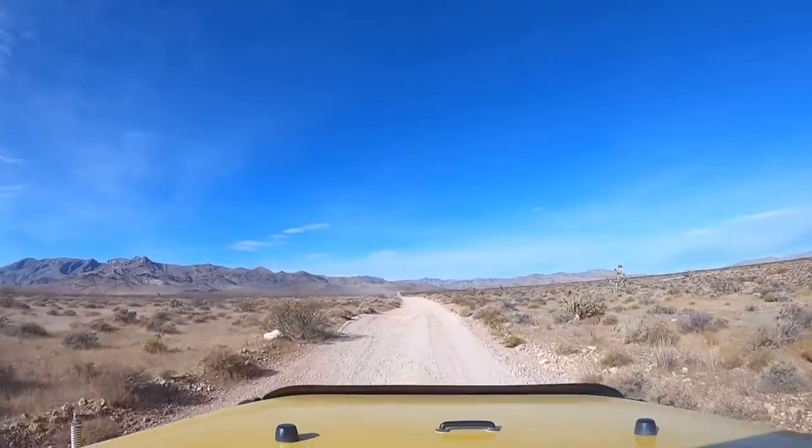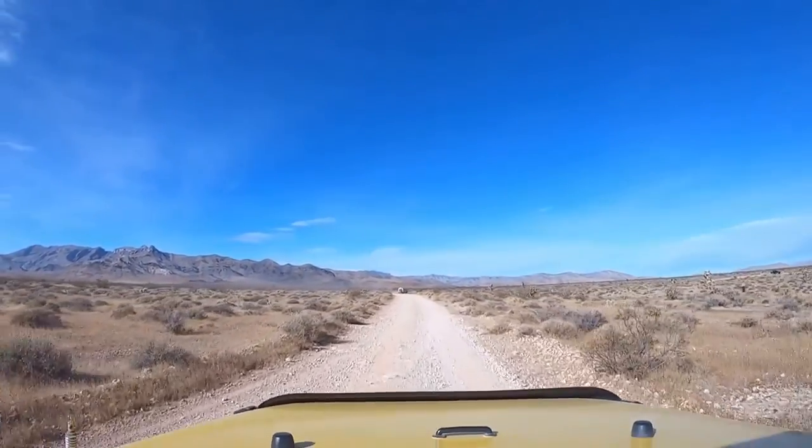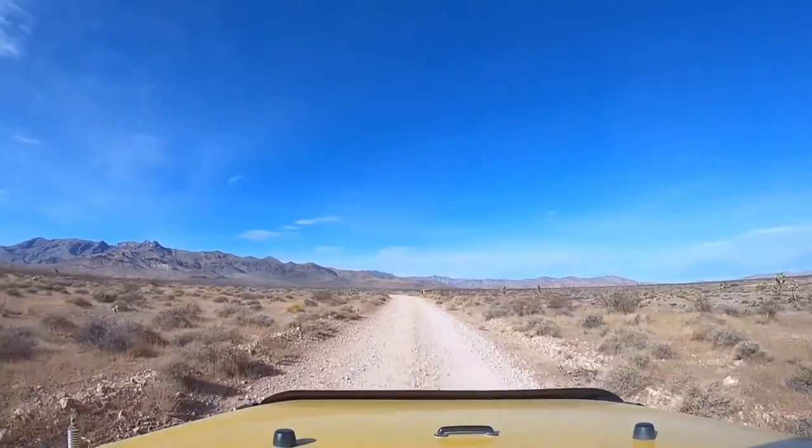Yeah. Nice and clear today. You know, it's a little breezy. I thought there'd be a little more dust and haze out here, but it's really quite nice.